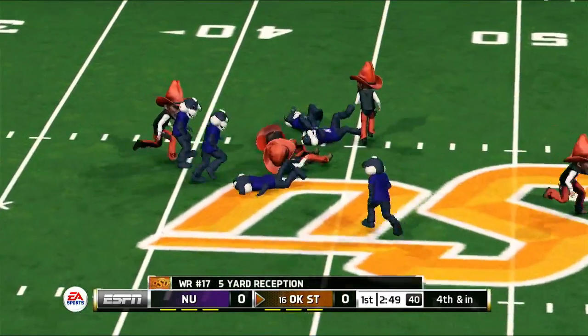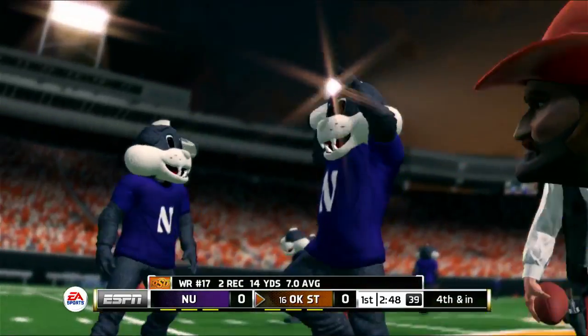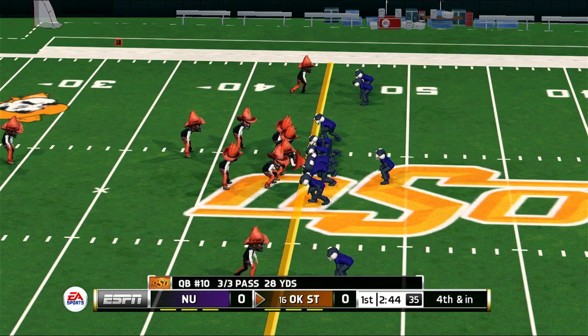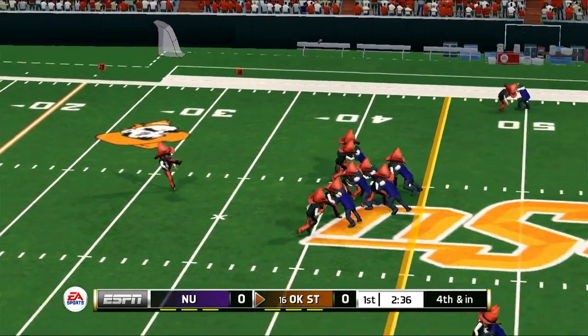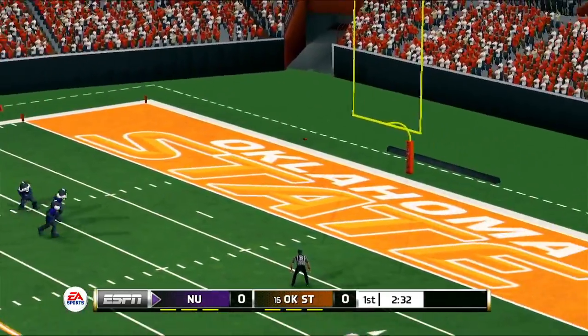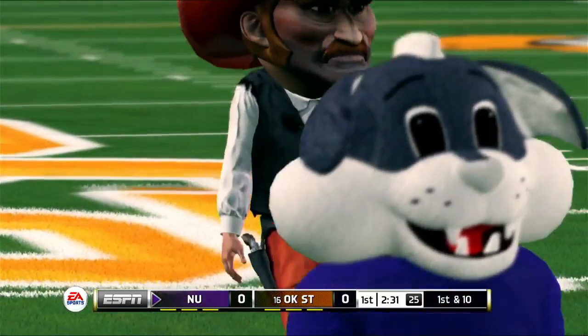Gets it out to him again. Makes the catch, but just not enough for the first. Yeah, they're going to come up a little bit short here. Nice job by the defense of preventing this completion from turning into a first down. He really got a hold of that one. Little too much leg into that punt. They'll bring it out to the 20.